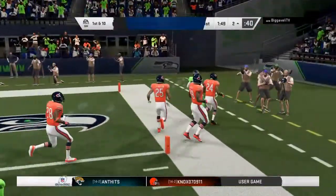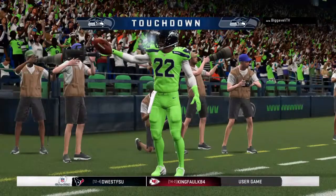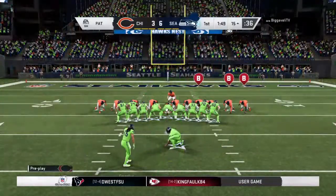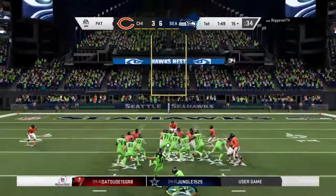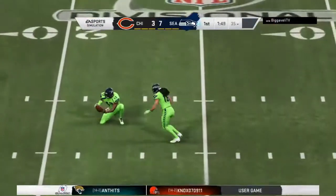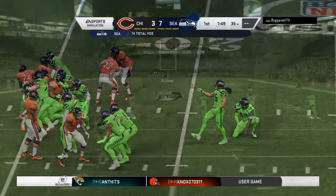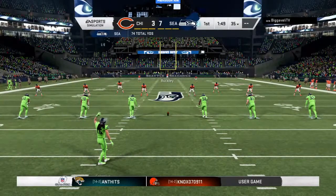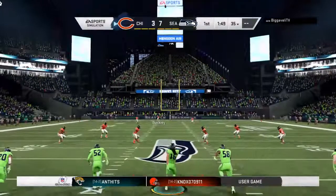And all the way in, touchdown Seattle. A great play there. 31 yards. And the Seahawks have taken the lead. Point after, right down the middle. And that makes it a 7-3 lead. The kickoff team on the field now as they will send this one away.